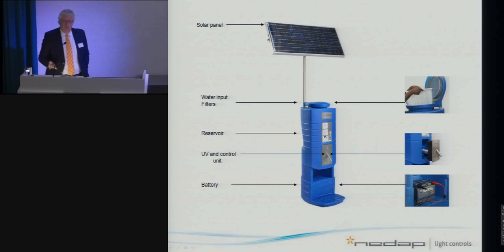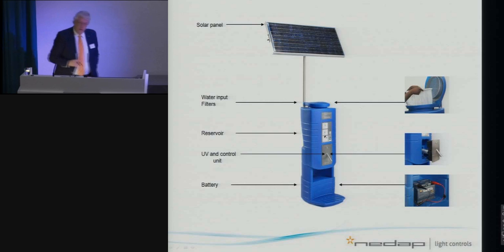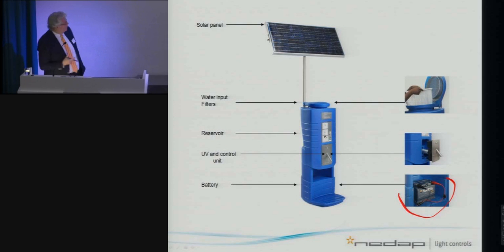Important, we have a solar panel to power the whole system. It's about 80 watts of electrical power. And we have a UV lamp of 20 watts, so we have a lot of excess power. That's also used to load the standard car battery, which can be placed in the bottom of the unit, so you can also tap water during the night.